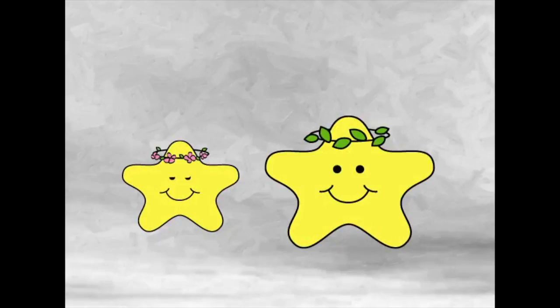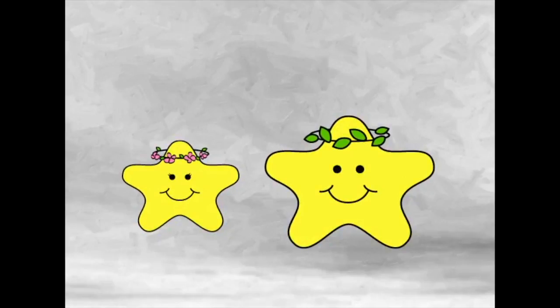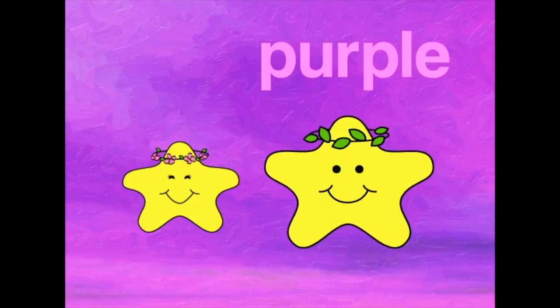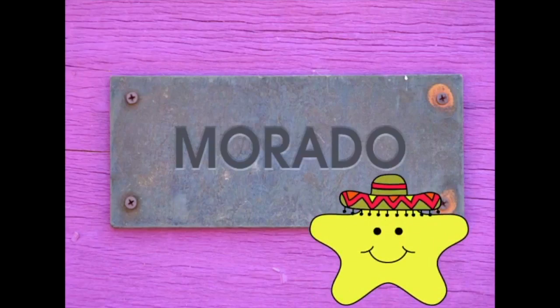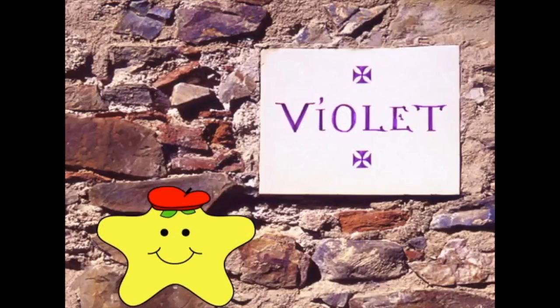Hello, Star. Hello, Starlet. Are you ready for our last color? Let's count down to our last color. 3, 2, 1. Purple! That's right. It's purple. In Spanish, purple is pronounced morado. Morado! In French, purple is violet. Violet!